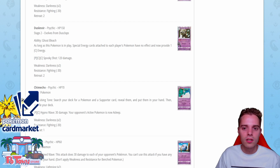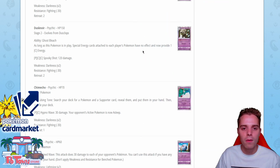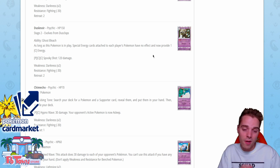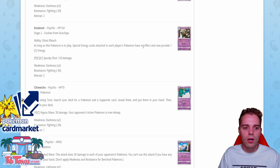Dusclops, Dusknoir. Yeah, Dusknoir has the ability that every special energy attached to each player's Pokemon is now a colorless energy instead of its typical special effect. So Aurora Energy becomes colorless energy. Twin Energy becomes colorless energy. Speed Lightning Energy becomes colorless energy. So lots of these special energies turn into only a colorless energy.